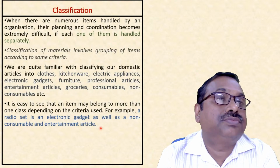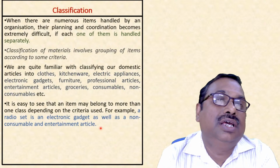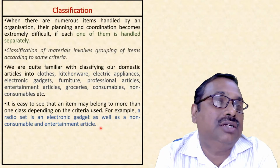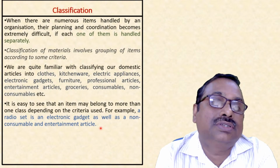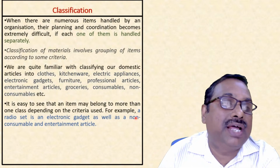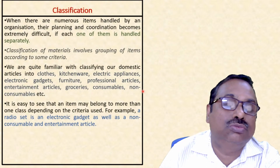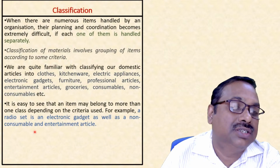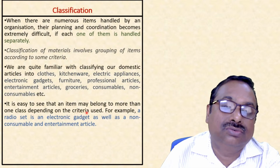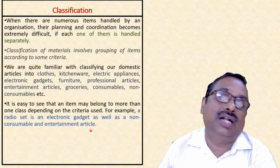And then coming to classification, when there are numerous items handled by an organization, their planning and coordination becomes extremely difficult if each one of them is handled separately. So classification of materials involves grouping of items according to some criteria. For example, in our home, we classify the articles into clothes, kitchenware, electric appliances, electronic gadgets, furniture, professional articles, entertainment articles, groceries, consumables, non-consumables, etc. So it is easy to see that an item may belong to more than one class depending on the criteria used. For example, a radio set is an electronic gadget as well as a non-consumable and entertainment article.